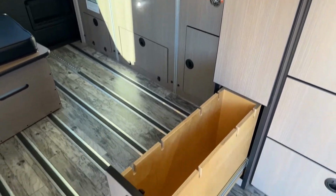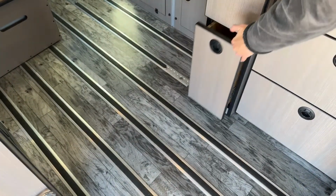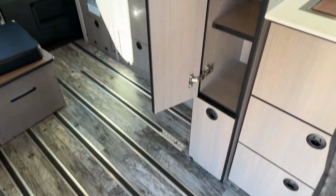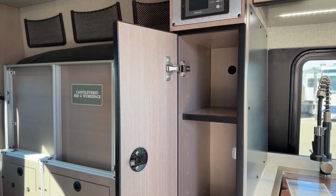And then here, to store some pots and pans for your induction. And then another area with 2 shelves, which can be your nice little pantry.